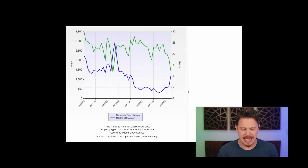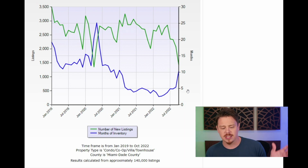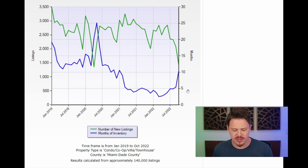Now, last graph that I want to show you guys here. We have the number of new listings in green, months of inventory in blue, and on your left axis, number of listings on the y-axis. On the right y-axis, you have months, and on the bottom x-axis, you have the actual months themselves. So what we have here, number of new listings in green, we see, again, same thing with single-family homes. There's not nearly enough new listings coming onto the market in order for prices to be affected. Same thing with months of inventory that we saw in single family homes, we see it going up.